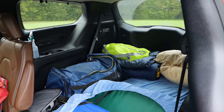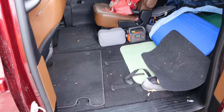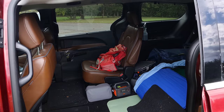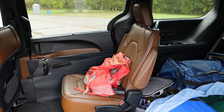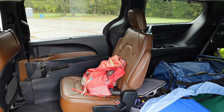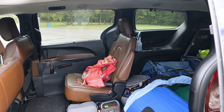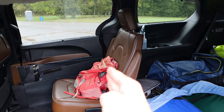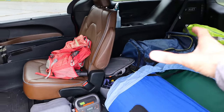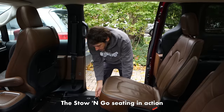So we did not remove any seats here. They're all just in the floor currently, except for this one. I wanted to keep this one up. Figured it would be nice to have a little spot to relax and sit. I haven't used it much on the trip. I used it once, but it's nice to have it there. It also makes for a nice partition between the stuff in the back and the forward section so that all this stuff doesn't just slide around all in the back of the car.